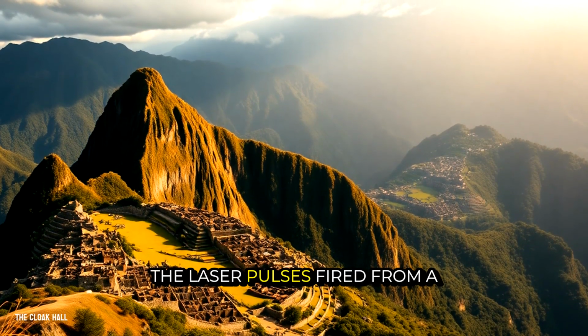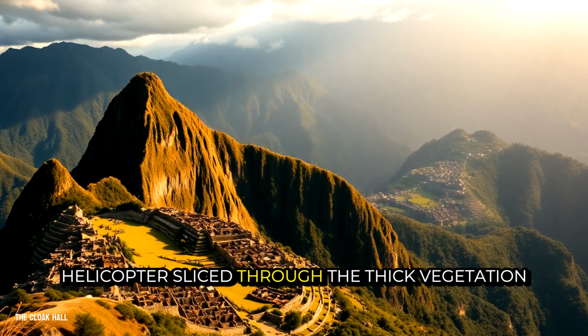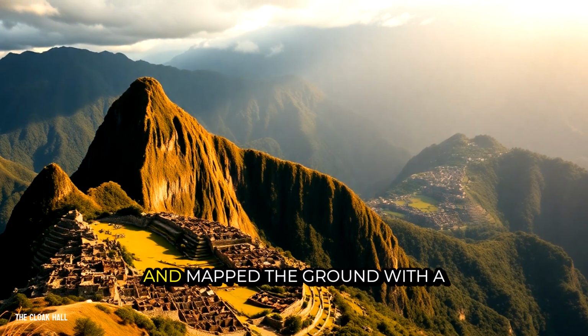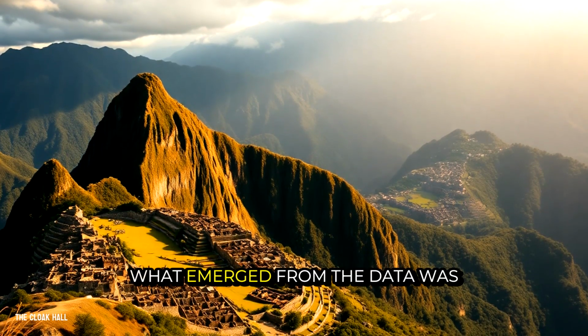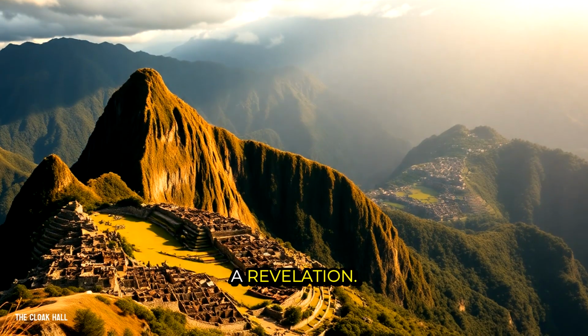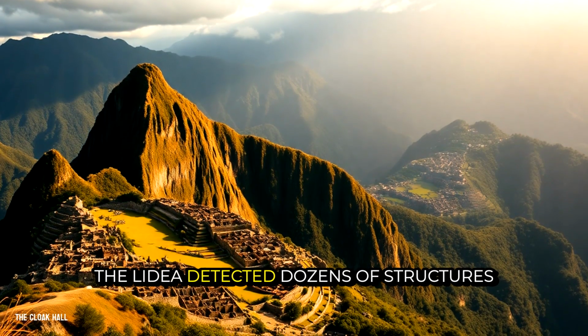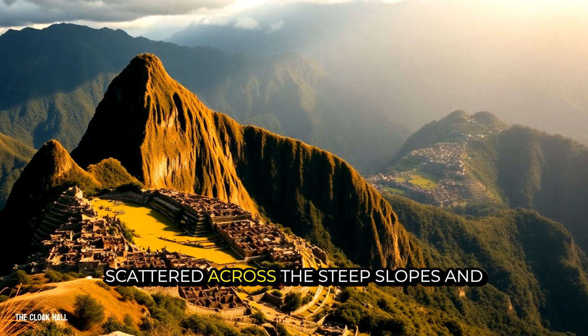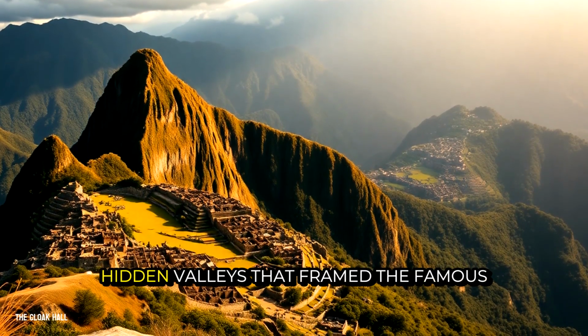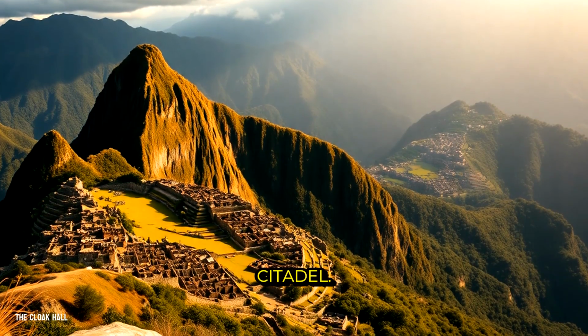The laser pulses fired from a helicopter sliced through the thick vegetation and mapped the ground with a precision of just a few inches. What emerged from the data was a revelation. The LiDAR detected dozens of structures that had never been recorded before, scattered across the steep slopes and hidden valleys that framed the famous citadel.